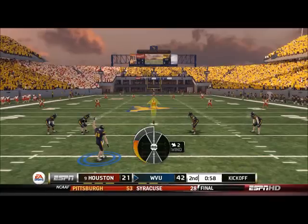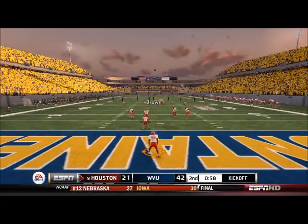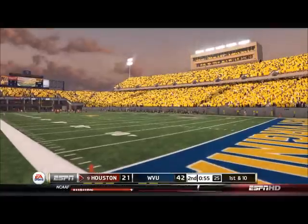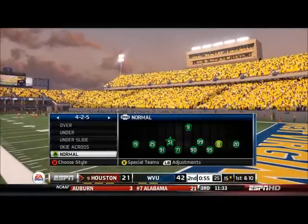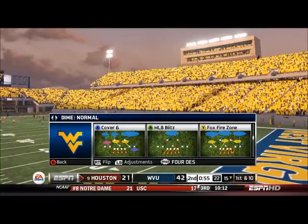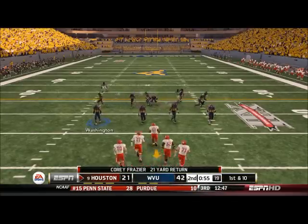West Virginia to kick. He really got a hold of that kick. He's to the 10. He makes it to the 15-yard line. They'll start this drive at the 15.